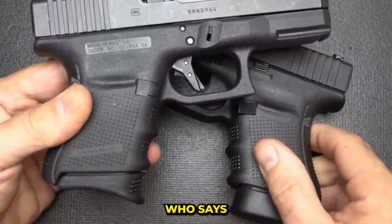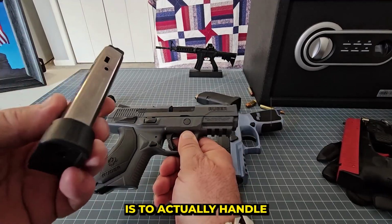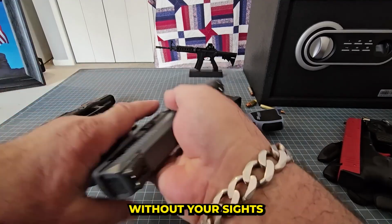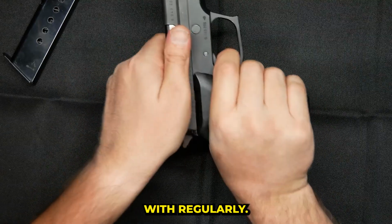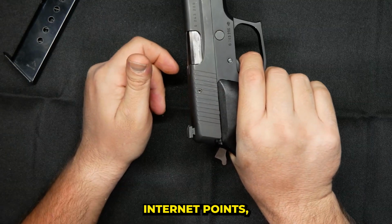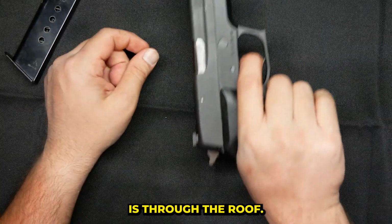So if you're that person who says, "I don't like 9mm," your next move isn't to argue ballistics in the comments. Your next move is to actually handle and shoot some of these .45 carry guns. See what you can conceal. See what you can run a full magazine through fast without your sights bouncing into the stratosphere. See what you can afford to feed and practice with regularly. When you find the one that checks those boxes, that's your .45. Not the one with the most internet points, not the one with the fanciest slide cuts, but the one you're still wearing 10 hours into your day and still hitting with when your heart rate is through the roof.